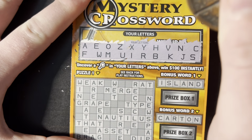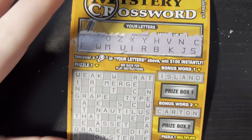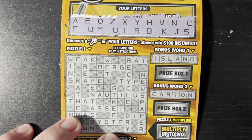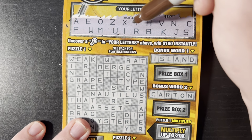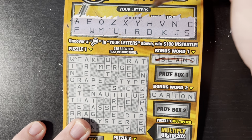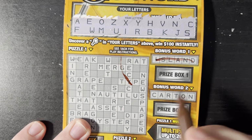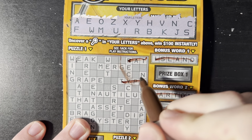Okay, we have the A and the E. Oh, actually, we have all the vowels. A, E, I, O, U. Let's see what we're working with. Island. I, S, A, N, no L or D. And carton. C, A, R. Oh, no T. All right. Ignore that smudge. No T, no T.